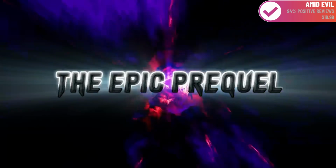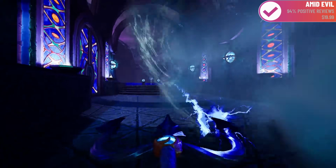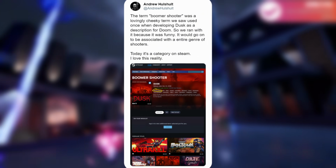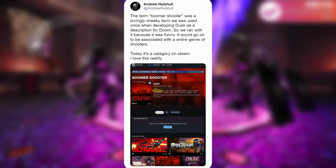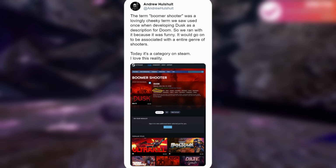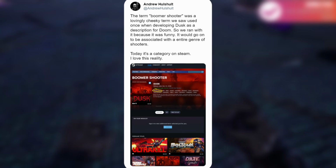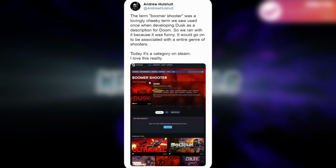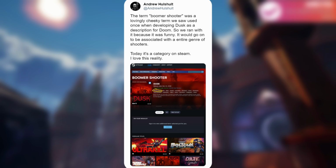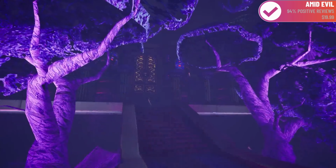Here's a tweet from Andrew Holsholt, the composer of Dusk's soundtrack, celebrating the moment. He says, quote, "The term boomer shooter was a lovingly cheeky term we saw used once when developing Dusk as a description for Doom, so we ran with it because it was funny. It would go on to be associated with an entire genre of shooters. Today, it's a category on Steam. I love this reality," end quote. So do I, Andrew. So do I.